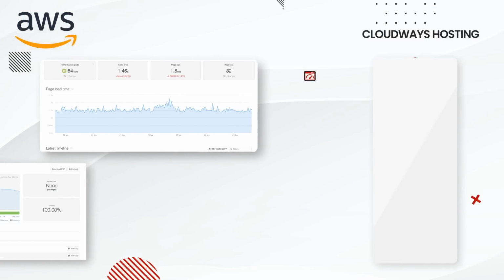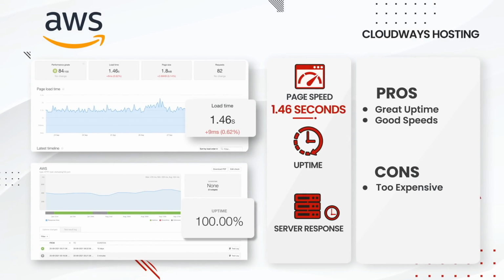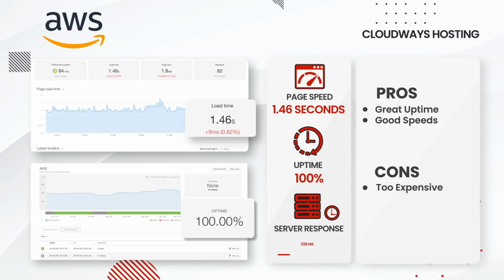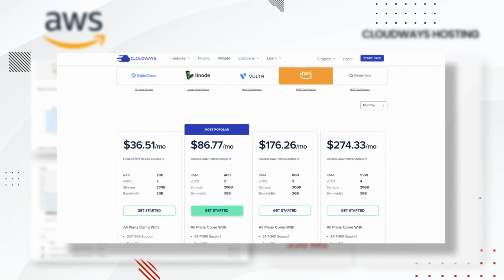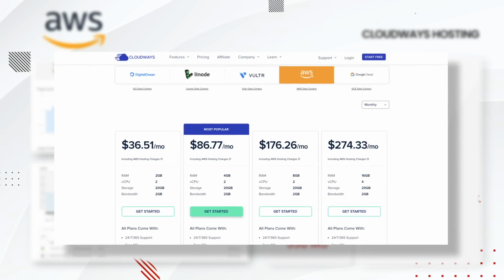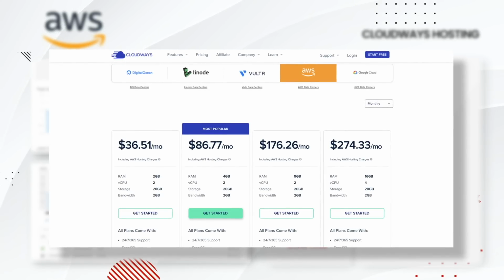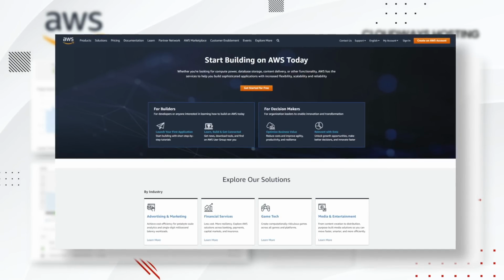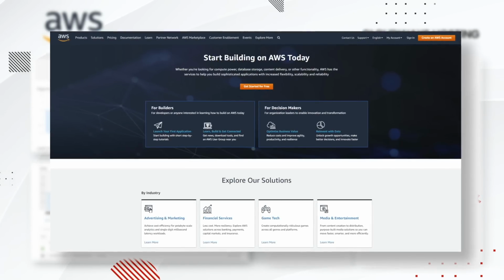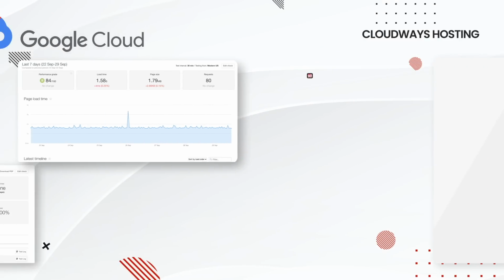Next up, Amazon AWS. Amazon AWS had an average load time of 1.46 seconds, and they also had 100% uptime over the last 4 months. The only drawback with Amazon is they're a lot more expensive than the other plans. However, their top plans do have the most specs out of all the servers, but I think that's a little overkill and really not for everybody. Amazon AWS does have a good reputation with solid web hosting, but I think you can find better prices with Vultr or DigitalOcean. And lastly, Google Cloud.